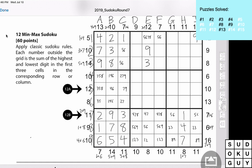So now what are these 11s then? They can't be 2 plus 9, because the 9's already taken. One of them's 3 plus 8 and the other's 4 plus 7, because 5 plus 6 is not an option, because there's nothing between 5 and 6. This one has to be 3 plus 8, and this one has to be 4 plus 7, because there's already a 4 and a 7 in this column.